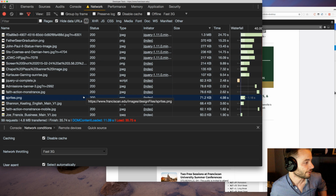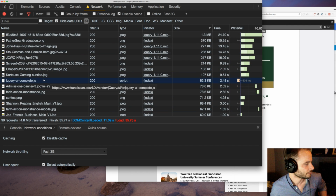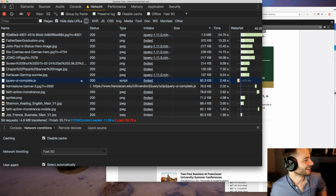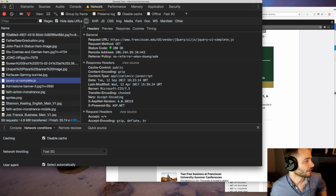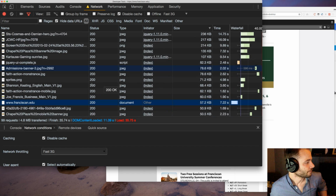I mean, unless you have video on your site, your biggest files are probably always going to be images. You can see we are loading some bigger JavaScript files, so jQuery UI complete, right? I wonder if we really need that, or if we need everything there. I'm interested to see if that's okay. At least it's minified. That's good. That's crazy that it's still that big, even minified though.